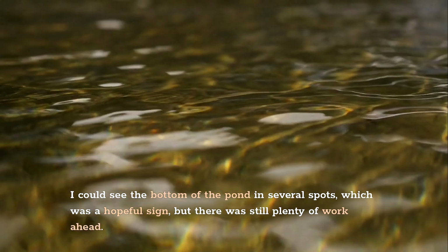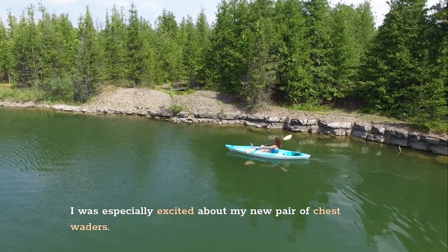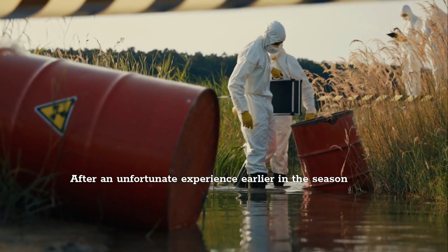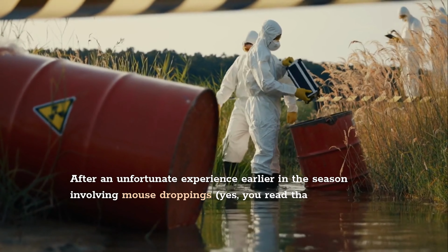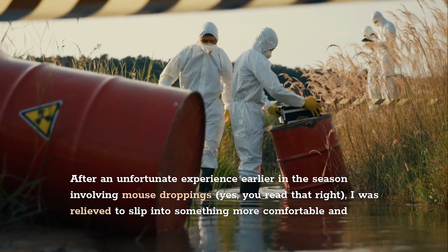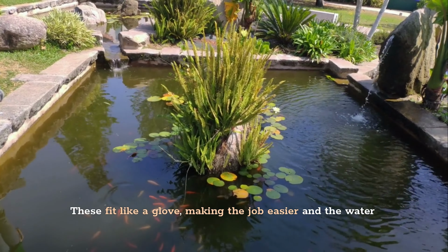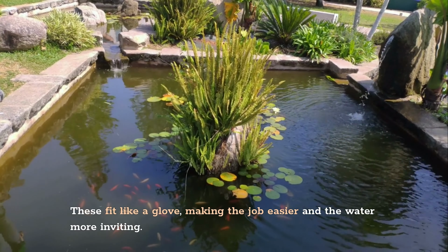I was especially excited about my new pair of chest waders. After an unfortunate experience earlier in the season involving mouse droppings, yes, you read that right, I was relieved to slip into something more comfortable and hygienic this time around. These fit like a glove, making the job easier and the water more inviting.